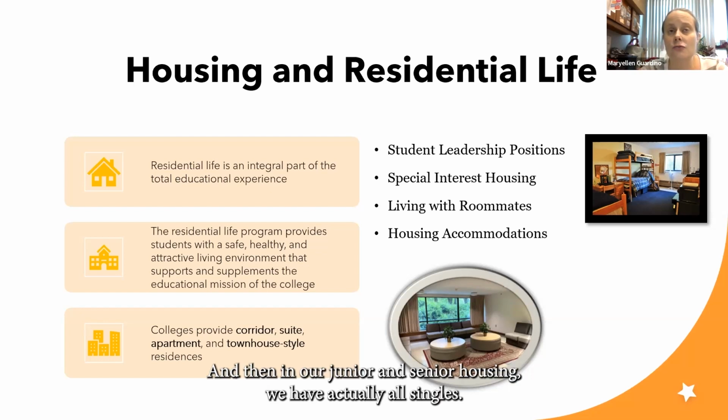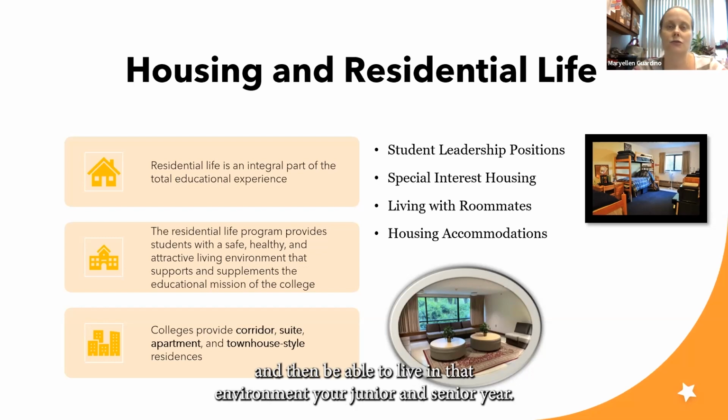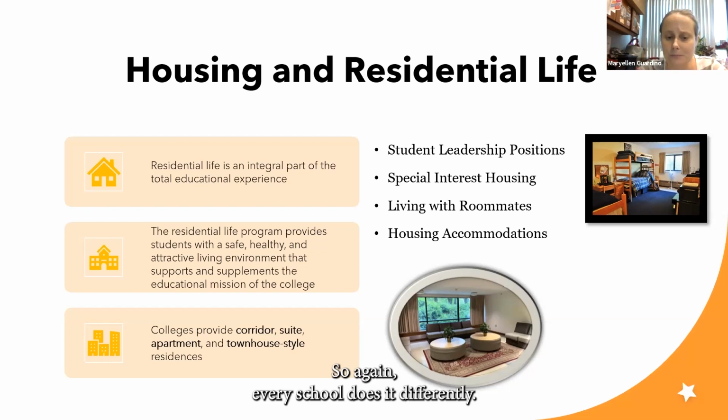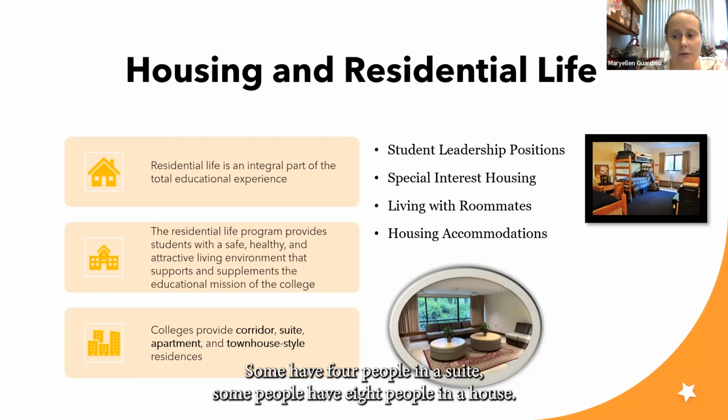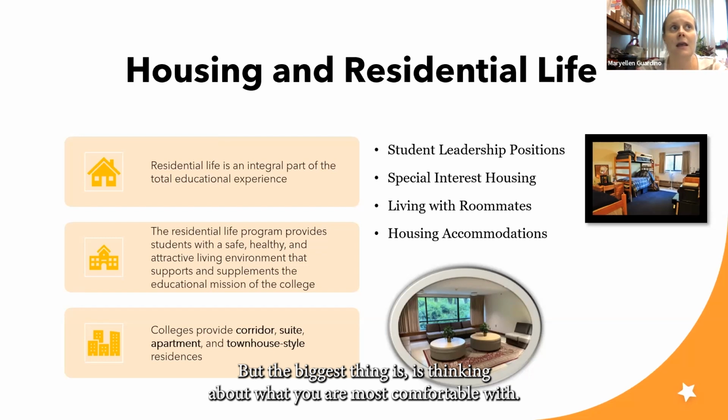And then in our junior and senior housing, we actually have all singles. So that's really nice. It's a nice way to start at freshman year and then be able to live in that environment your junior and senior year. So again, every school does it differently. Some have 4 people in a suite. Some have 8 people in a house. So it really varies. But the biggest thing is thinking about what you're most comfortable with.